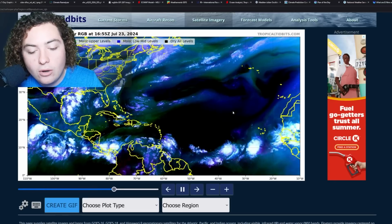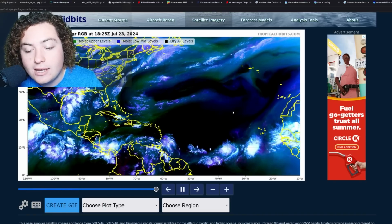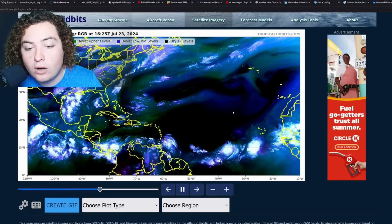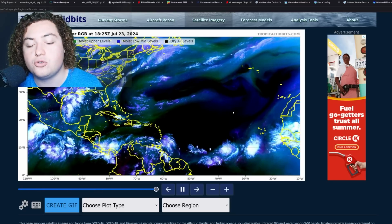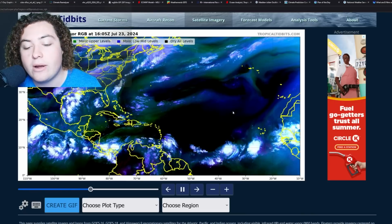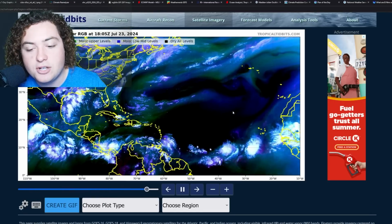And what that's doing overall, as well as a more active intertropical convergence zone region, is ultimately allowing these waves to move into the dry air and mix out a lot of that dry air they're dealing with. So that's what we're paying attention to at this current point.